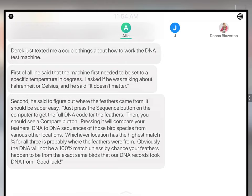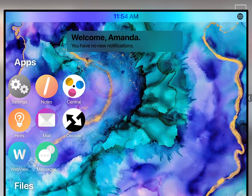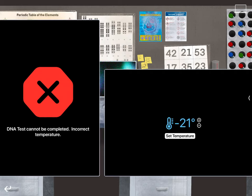So the main clue is it doesn't matter which one it is. So what you need to either know or Google to find out is that there is one temperature that is the same in Fahrenheit or Celsius, and that's negative 40 degrees. So let's close this. Set it to negative 40. There we go. Now sequence.